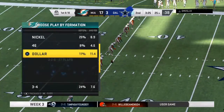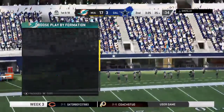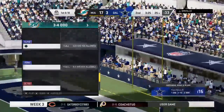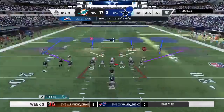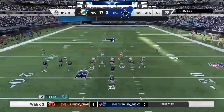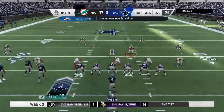At their own 25-yard line, the Dallas offense here set to begin the drive. And tough to win games if you're going field goal here. They got a field goal last time. Now they'll be looking for a touchdown.